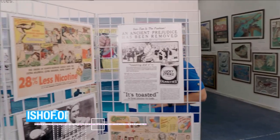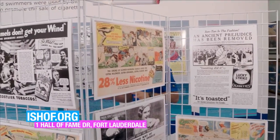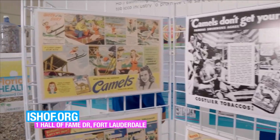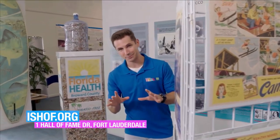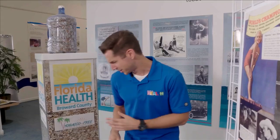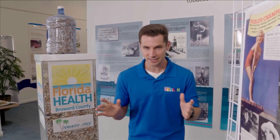Take a look. In front of me are historical advertisements and comic strips that illustrate the health of swimmers and then the health of cigarettes. Well, since then, we have certainly changed our tune. As you can see here in South Florida, we're making sure to keep it as tobacco-free as possible and hopefully litter-free as well. And swimming isn't the only way to take care of your health. In fact, our friends at NutriFlo have IV therapy that may be of interest to you.